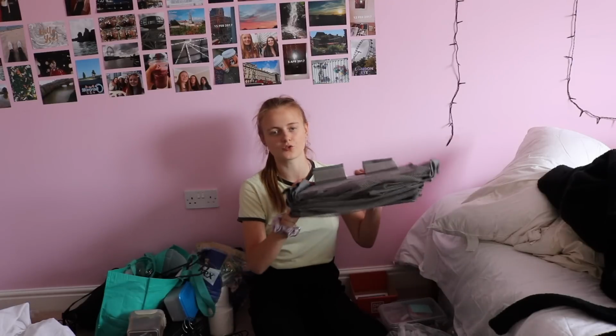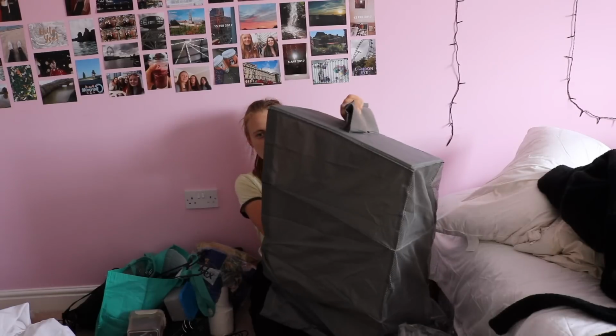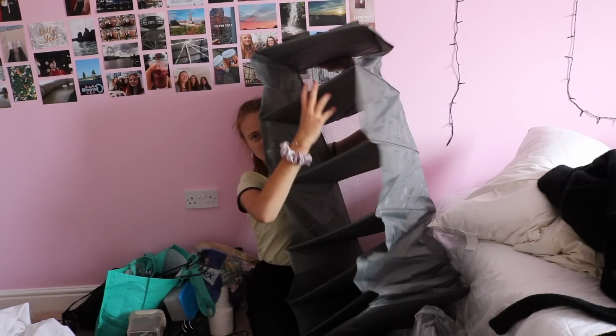If you've got a small student wardrobe, I'd really recommend getting one of these. It just gives you more space, like you can use the height of the wardrobe to organise stuff. If you buy the one from IKEA, I think it's like £12, which is a bit expensive, but these bits stay flat, so it actually feels like more compartments.